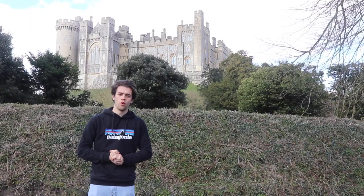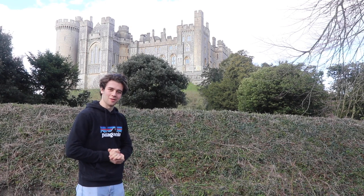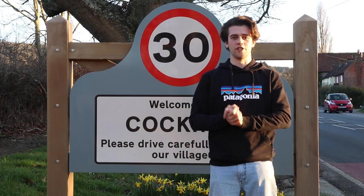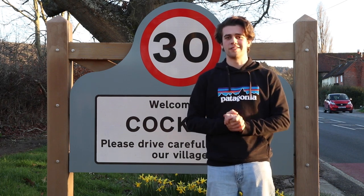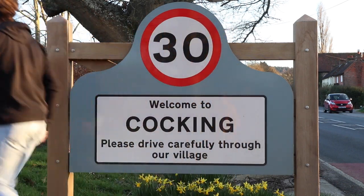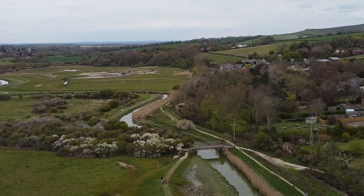Fancy a wonderful wetland walk, or maybe a weekend away to reignite your love life? Well, Arundel is the place for you. Look at that castle. Part of the charm of the South Downs is the fact there's many villages for you to explore, much like Cocking. You'll never run out of antique shops and tea rooms to try out. We wasn't in the mood for Cocking. Instead, we rested up in Alfriston.